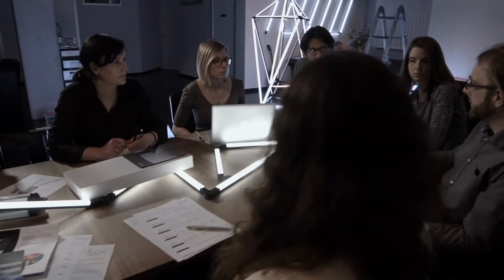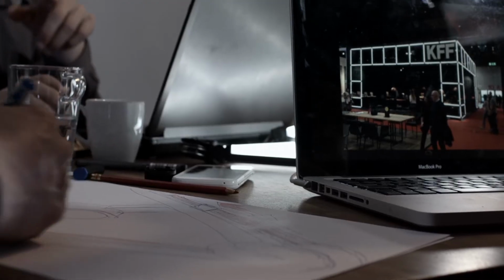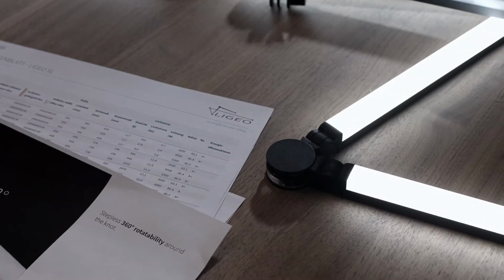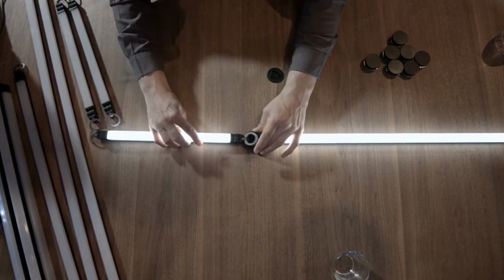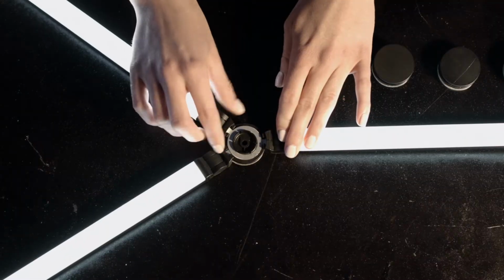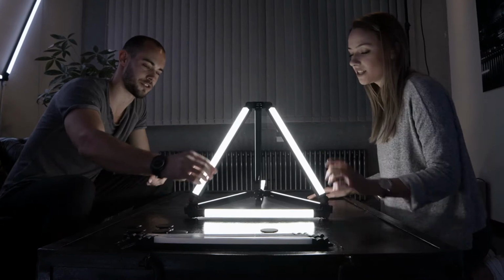This is the Ligeo team. Together, we are already planning our next big project, and here's when it gets really interesting. Right now, with Ligeo white lights, you can easily build your own creations, and you always have the freedom to expand or change your custom designs into something completely new.